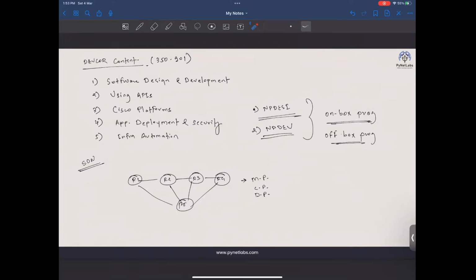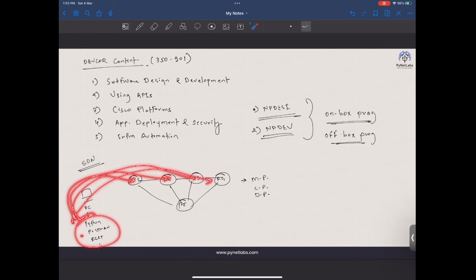And then comes off-box programmability, and that's exactly where SDN strikes in. So you have an admin PC. The admin PC will have utilities like Python, utilities like Postman, REST API capabilities, and all that stuff installed. With the help of these abilities, you would be able to push configuration on multiple devices in one go.